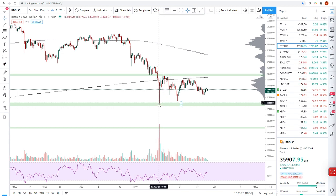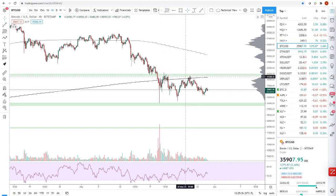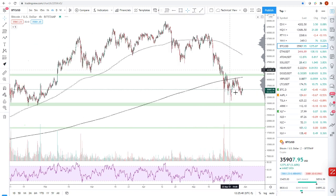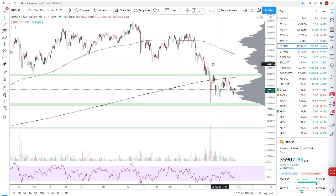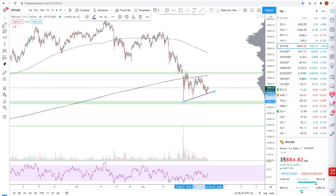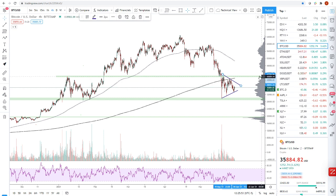So we had one range boundary there, second range boundary, third, call that a range boundary, four. So this is an extremely mature range now. You could even put in a little triangle structure as well that's happening here, which can happen in these types of consolidations.